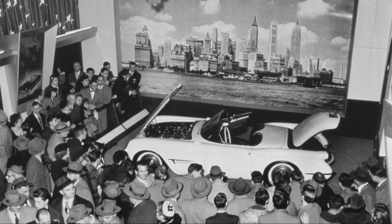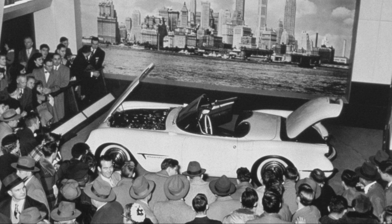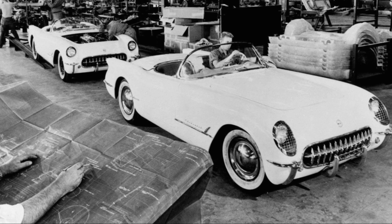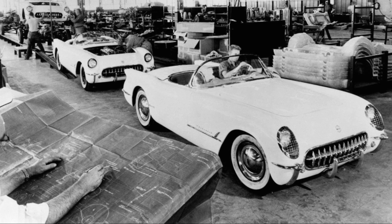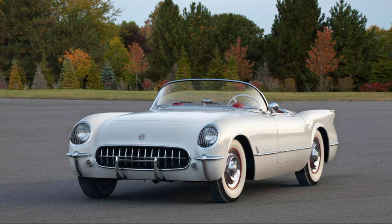Chevy continued to tease this sports car at its very own car show called the Motorama, and on June 30th, 1953, just 6 months after displaying at Motorama, the first production C1 Corvette rolled off the Flint, Michigan production line. Only 300 cars were built that first year, and every single one of them was finished in polo white with a red interior.